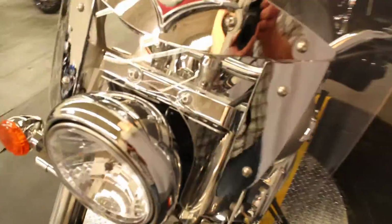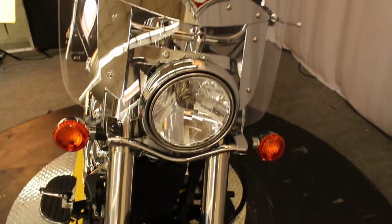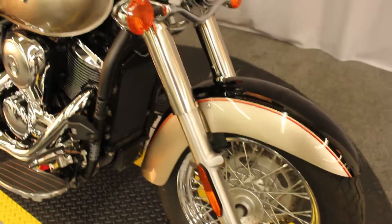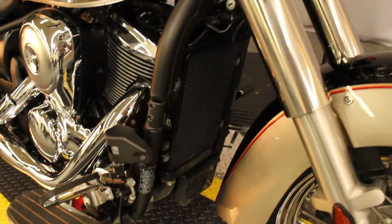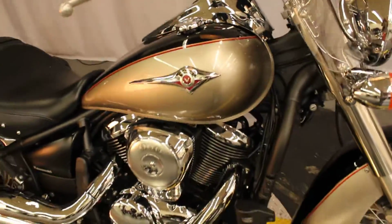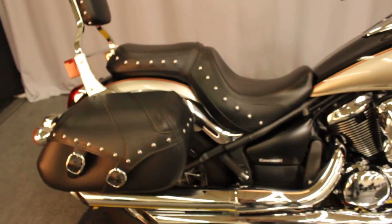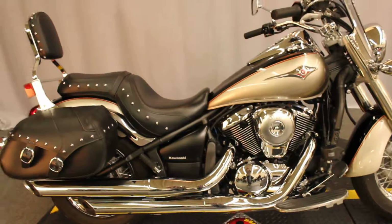In colors silver and black with a gigantic and hence an incredibly effective windshield. Engine's water cooled. Great looking bike. And available for test rides 7 days a week at Biggs Harley Davidson in San Marcos.